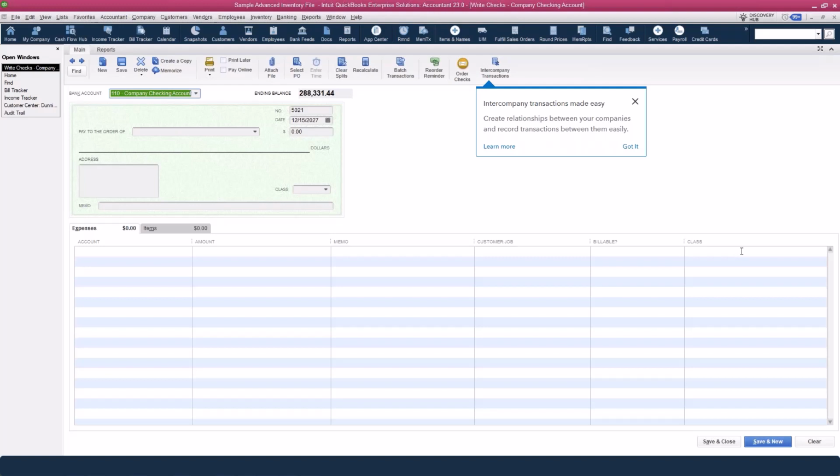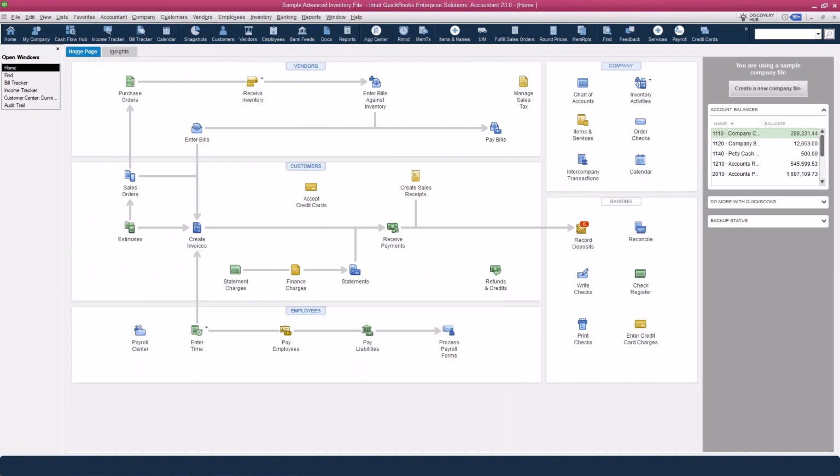If that doesn't work, there may be some other setting that we might need to look at, some permissions, or maybe just a verify rebuild of your file, or a list restructure that might help too. Okay, so hopefully that answers our questions.